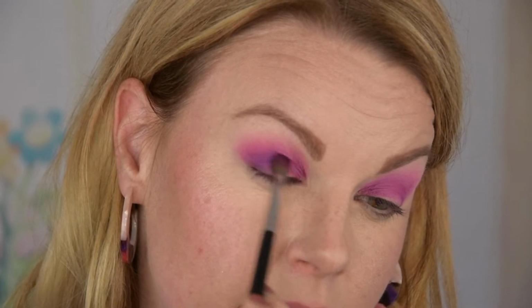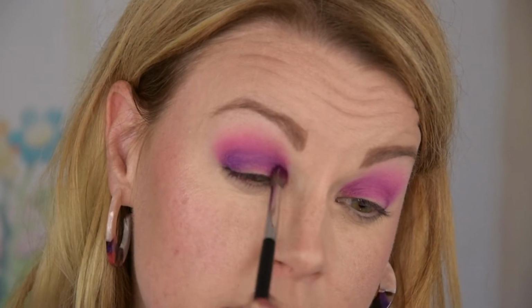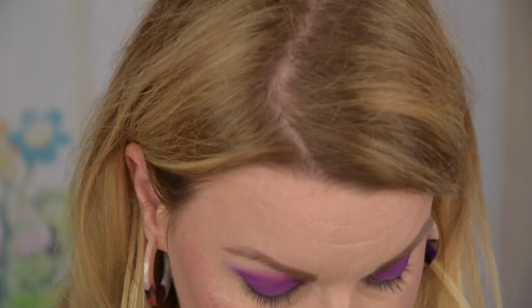Just very low here. And I am going to put a shimmer on the lid, and I'm also going to place it over the lid. So now we have a really purpley smoky eye, and I really like it.